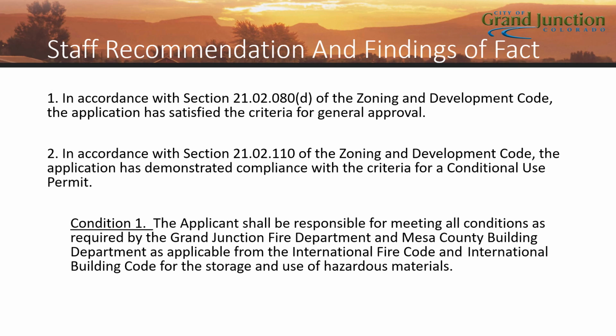Condition of approval is the applicant shall be responsible for meeting all conditions as required by the Grand Junction Fire Department and Mesa County Building Department as applicable from the International Fire Code and International Building Code for the storage and use of the hazardous materials. This concludes my presentation.